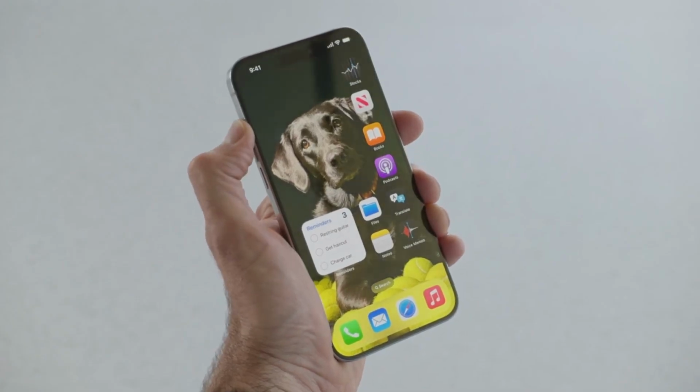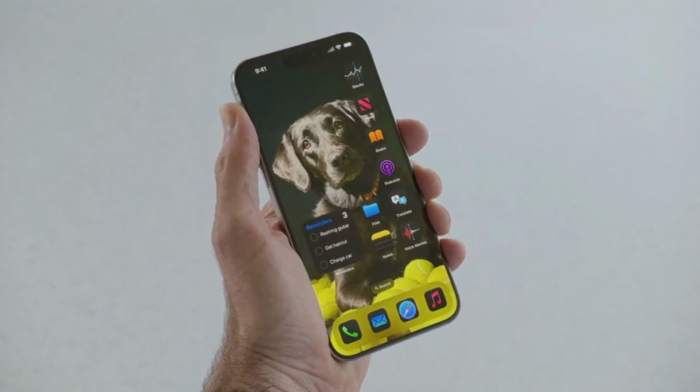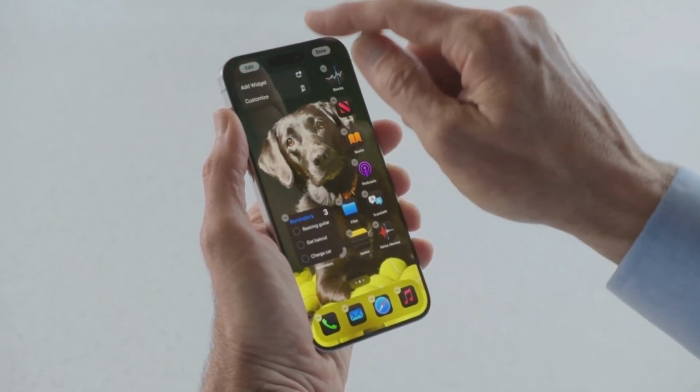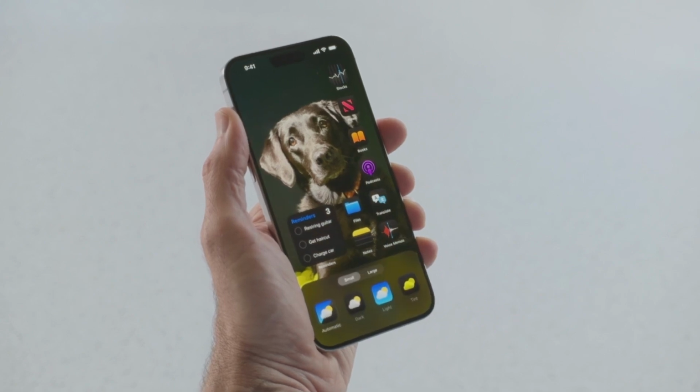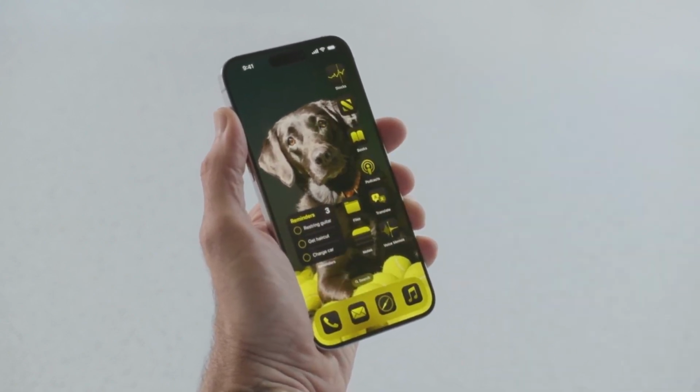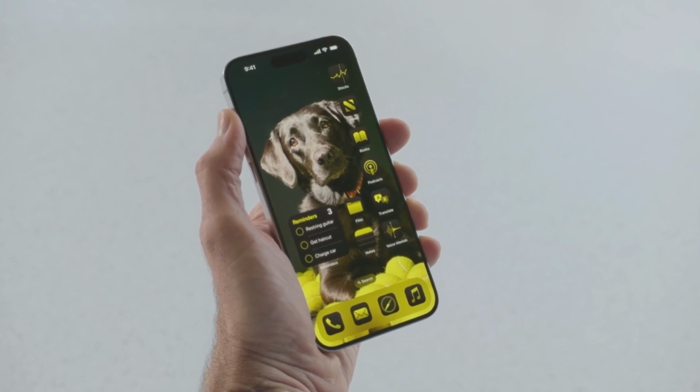And check this out. We have an awesome new look for app icons when we go into dark mode. Let's turn it on. Isn't that cool? Now, in addition to this new dark look, there are even more new ways to adjust how they look. I can bring up a new customization sheet, and now I can tint them all with color. iOS suggests a tint color that complements my wallpaper.